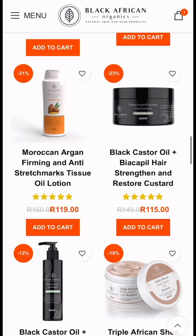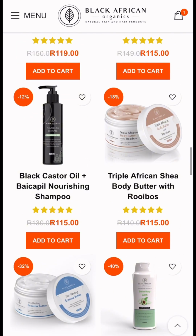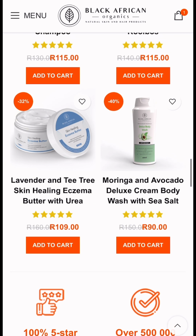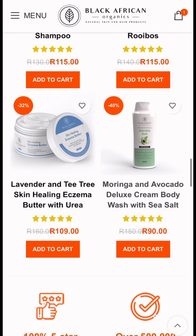There is one that I want to try out. This one here is a triple African shea body butter. This is the one that I want to try out, which is your moringa and avocado deluxe cream body wash with sea salt. I want to try this one out, and it's a bit cheaper. It's 90 rand.